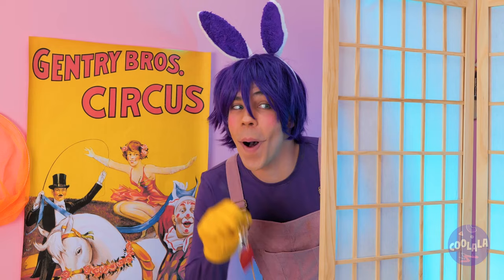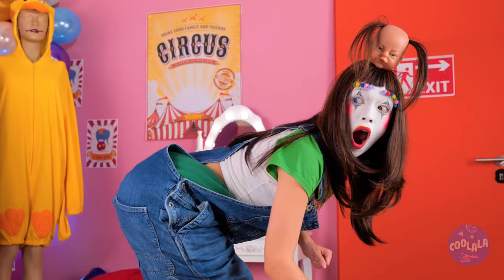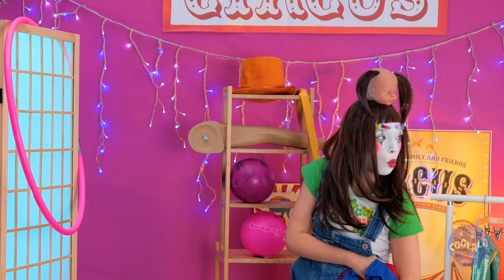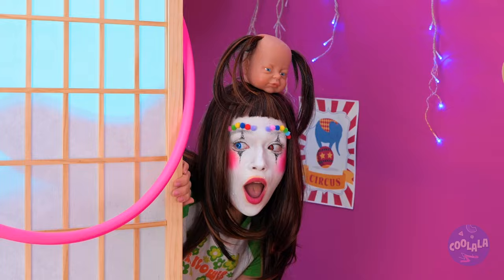Looks like Jax has got something for you. Still, I'd be careful around him. Uh-oh, someone's got ripped pants. Ooh, grab those colorful tights. Now just find a place to change. Our little Harlequin's really coming together.